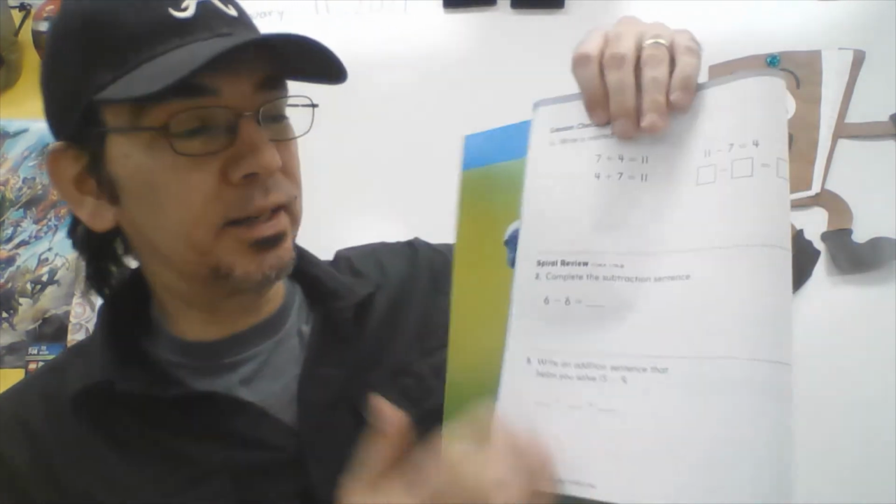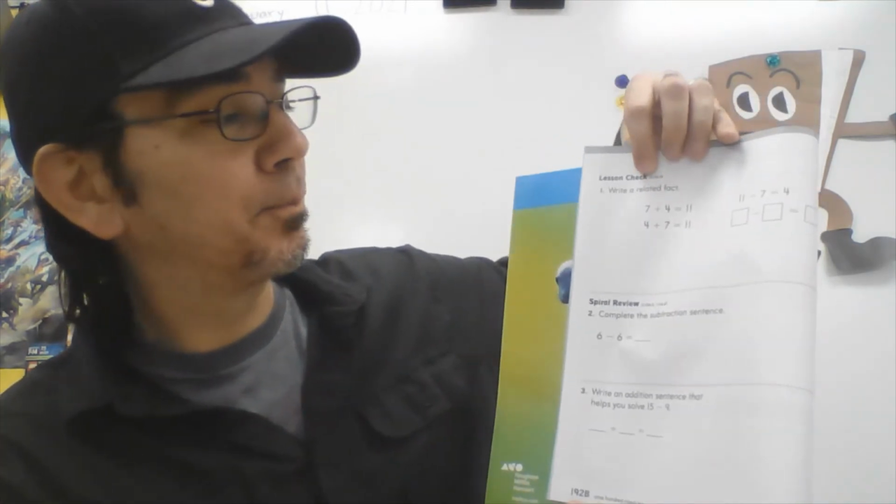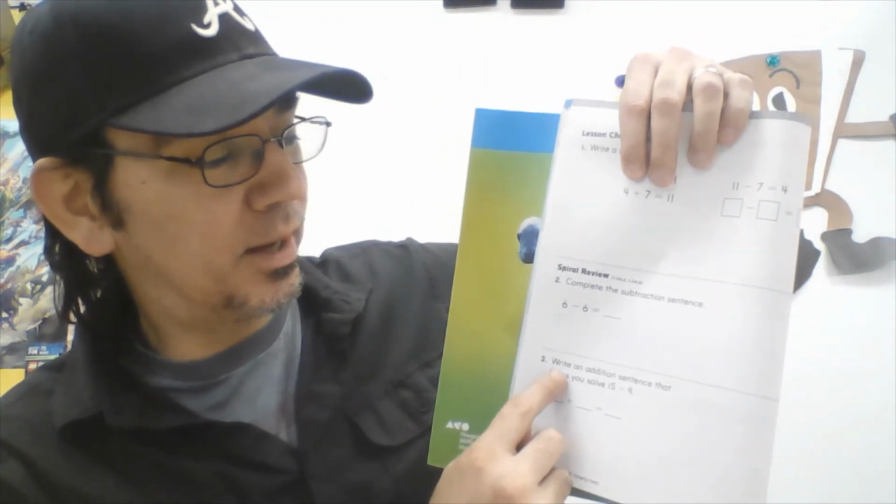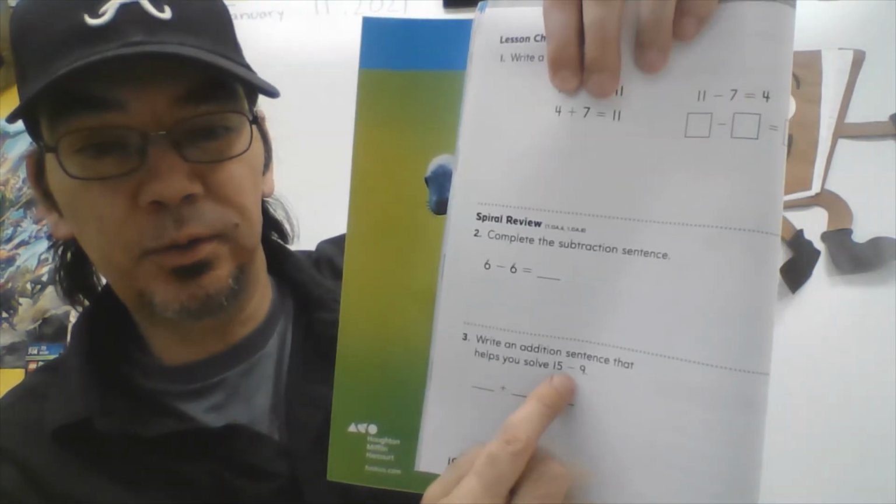Then we're going to turn the page to 192B. We're going to write the related fact. So look at all the 3 facts that they've given you. You're going to write a related one there. Complete this subtraction sentence and solve 15 minus 9. Okay, a little bit of practice, a little bit of work today. Hopefully everything goes smoothly for you.